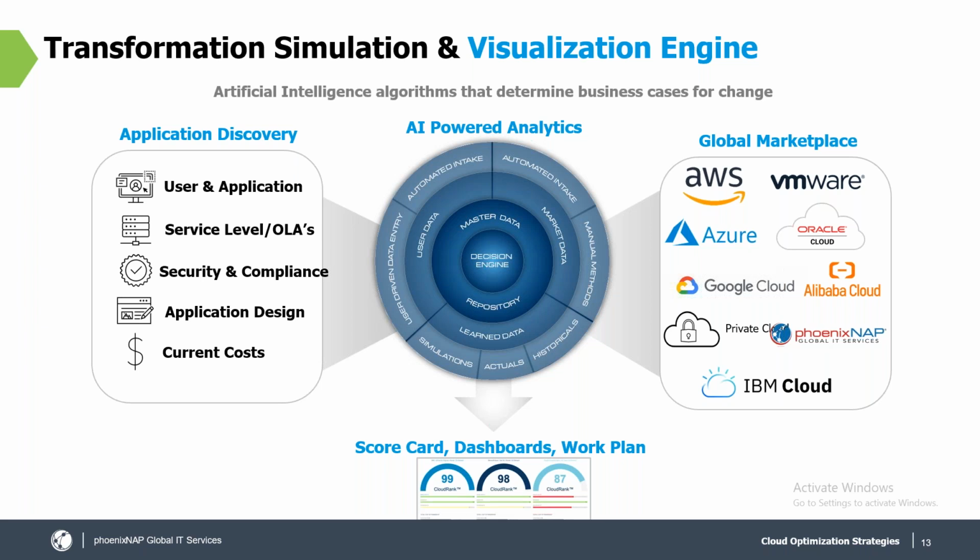You can also compare phoenixNAP to different providers and see whether or not the needs of an application are better suited for the bare metal cloud, the virtual private data center, or the secure cloud that phoenixNAP offers versus other alternatives your customer may be considering. Next.